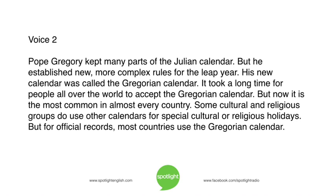Pope Gregory kept many parts of the Julian calendar, but he established new, more complex rules for the leap year. His new calendar was called the Gregorian calendar. It took a long time for people all over the world to accept the Gregorian calendar, but now it is the most common in almost every country. Some cultural and religious groups do use other calendars for special cultural or religious holidays. But for official records, most countries use the Gregorian calendar.